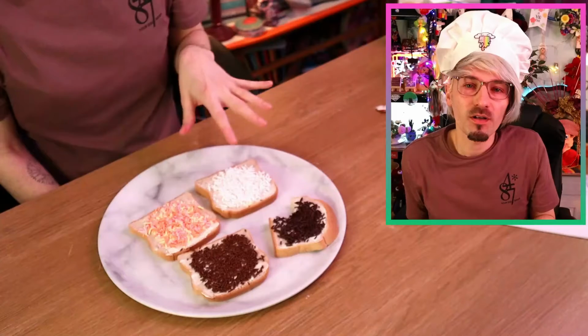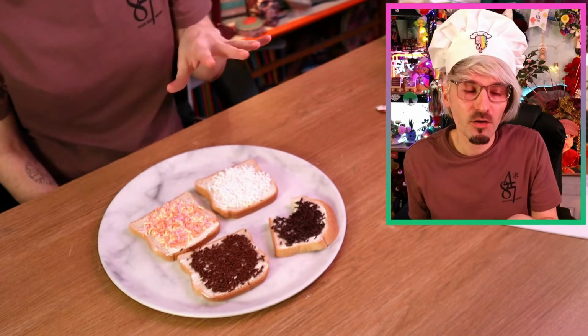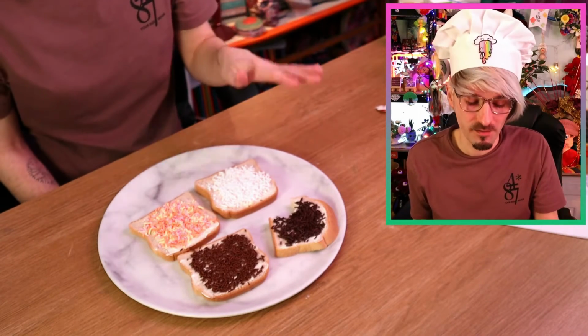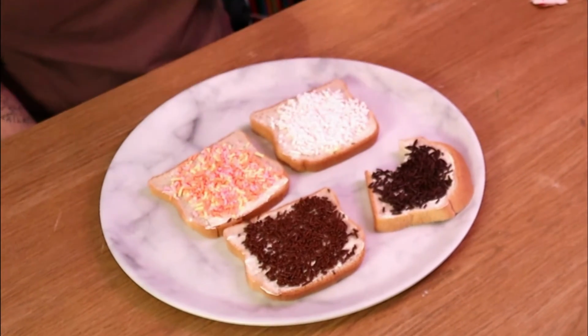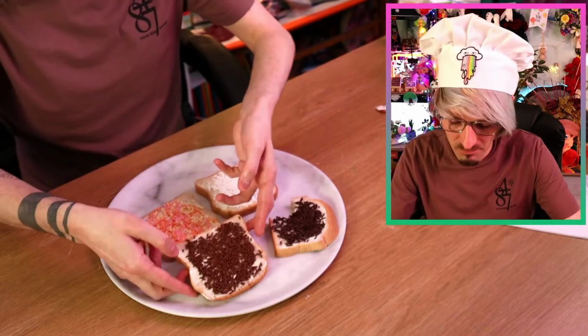That's so good. What I love about this is it's just so simple, but it also tastes really nice. And I also quite like, which I wasn't expecting, the softness of the bread with the crunch of the sprinkles and the chocolate. I think that's really nice. Let's try the milk chocolate one.